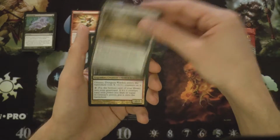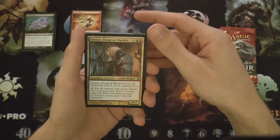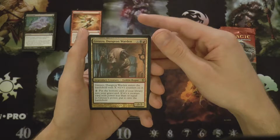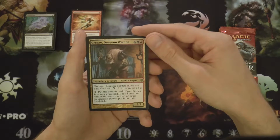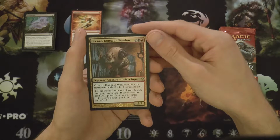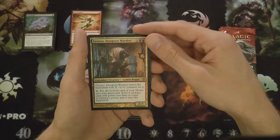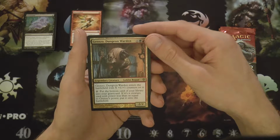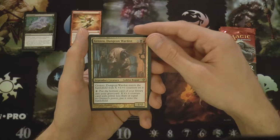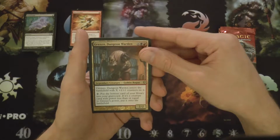Quicksand. And we have a Grenzo, Dungeon Warden. Cool. This is a guy that I know a lot of people like in Tiny Leaders. He's a very cool design. He's a Goblin Rogue, 2/2 for X, black-red. Grenzo Dungeon Warden enters the battlefield with X +1/+1 counters on it. You can pay 2 colorless to put the bottom card of your library into your graveyard. If it's a creature card with power less than or equal to Grenzo's power, put it onto the battlefield. This obviously works pretty well with Scry, and there's some other effects that this works with as well.